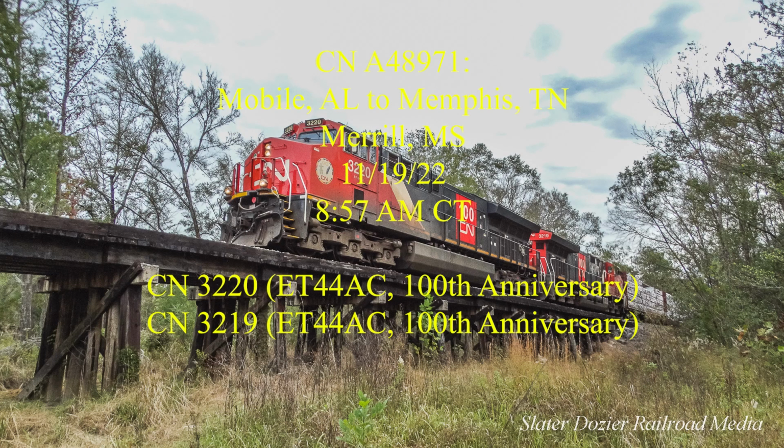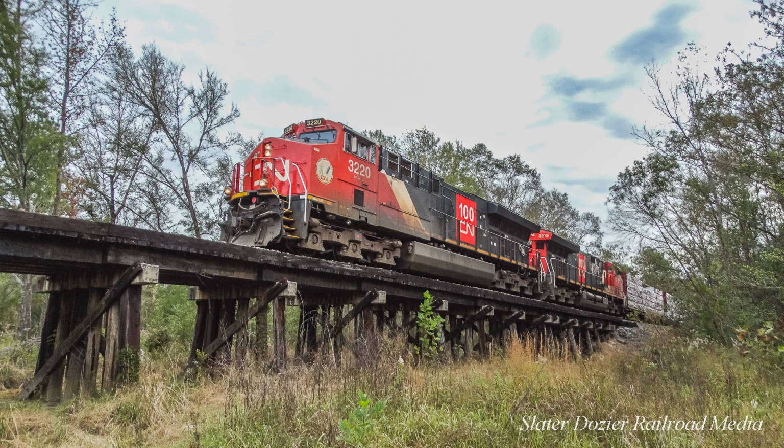Our original plan was to chase trains on my favorite railroad in the Mobile area, Canadian National's Beaumont subdivision. We heard CN A489 leaving Mobile while we were waiting on the CSX trains, but we were able to catch up to it in Merrill, Mississippi. CN A489 would not disappoint with a pair of consecutively numbered 100th anniversary ET44ACs leading the northbound mixed freight.